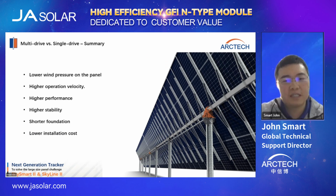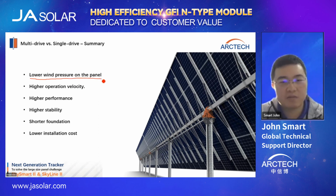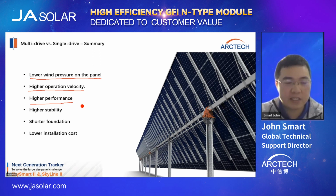Okay, let's do the summary of the multi-drive versus the single drive. The multi-drive system will have lower wind pressure on the panels, right? Before we were talking about 3,000 Pascal, but now it's only 1,000 Pascal. It's 30% of the traditional trackers, and we will have a higher operation velocity. That means higher performance. That will bring a lot of additional energy to the project. And since the safety zone is higher than the single drive, the tracker itself is more stable. And we will have a shorter foundation, which means a lower installation cost.